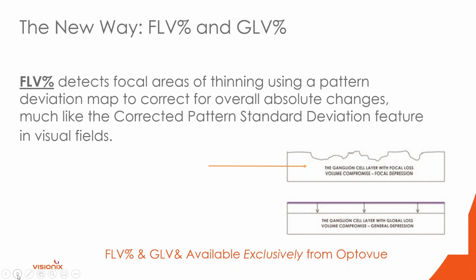So just to spend 1 minute on FLV and GLV, because these are exclusive terms that belong really to Visionix Optovue. So FLV is, to me, the more important one, but I will delve in just a second to both. So FLV stands for focal loss volume.